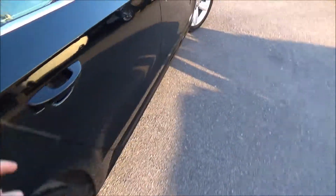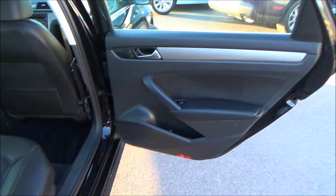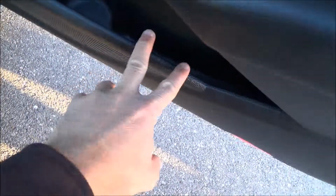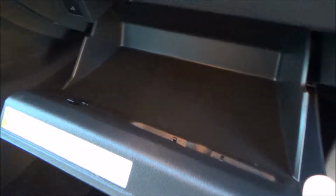All right. Passenger side. Same door panel design. Cubby space, power windows, power locks. Netting for storage, very nice leather interior. Excellent. Same door panel design, solid black, nickel trim, power locks, power windows, cubby space, cup holder. Completely manual seat. You have adjustments here, here, and up here in the front. All right. Very nice size glove compartment with two layers, or two levels, if you will. Excellent.